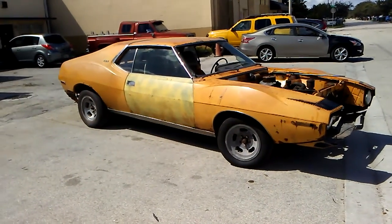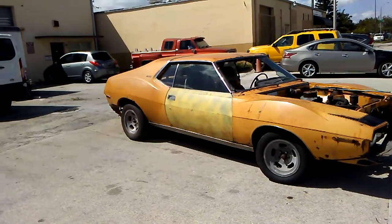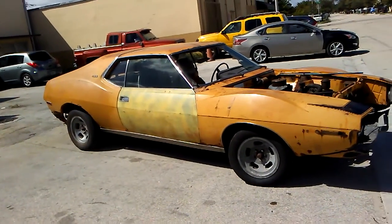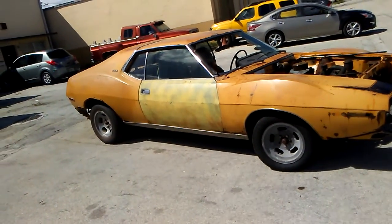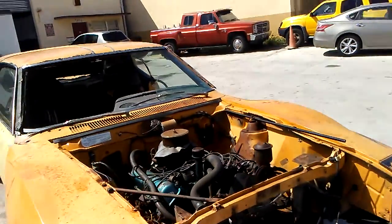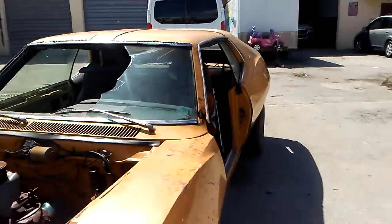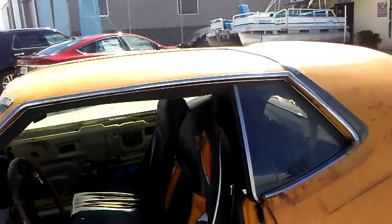If it was a Z code, it would be worth restoring. That'd be a 401. Less than 1,000 of those were made, probably less than 600. But no, right now it's just a parts car. Glory days. I think I may have seen this car driving around town when I was a kid. Thought it was weird. Mustard yellow with a big old spoiler.